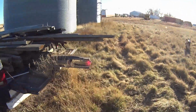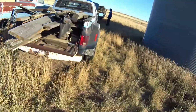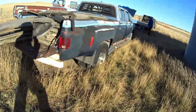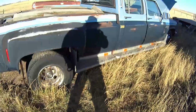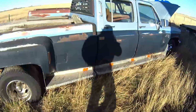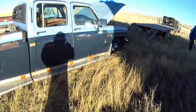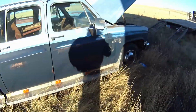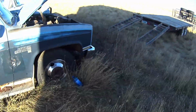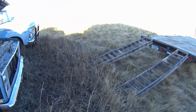Look forward to getting it on the trailer and getting it to the house, to find out what she's got in it. 50-50 chance, could have the Spicer rear end or could have the Dana 14. If it's a Dana 14, this is a 1984, which means it should have the heavy roller bearing in the pinion. My 85 up there has got the needle bearing. They don't make the needle bearing anymore. So, for kicks and giggles, we'll drop a battery in it, see if it'll fire off.